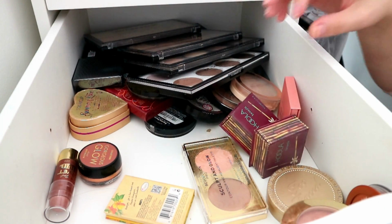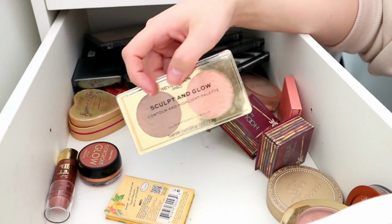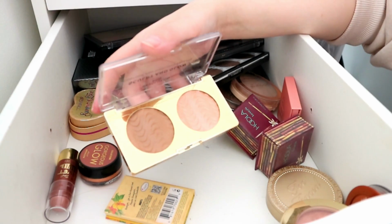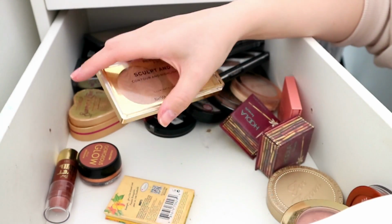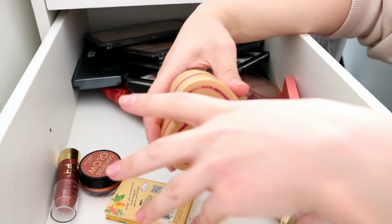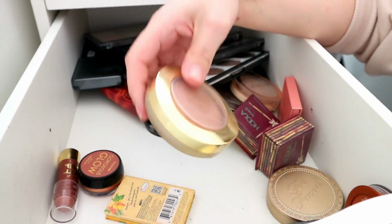I like it. Do you know what? I used this today as well and I really enjoyed it. I just don't need so many contours, but it is fairly inexpensive. It's Makeup Revolution. I never use this side, but this side is a really lovely shade on me. I'm going to put that in the maybe pile. I Heart Revolution Summer of Love. This can stay. Classic old favourite.